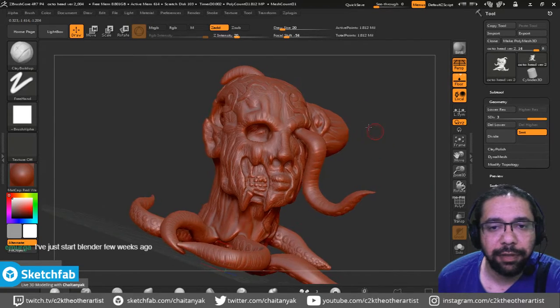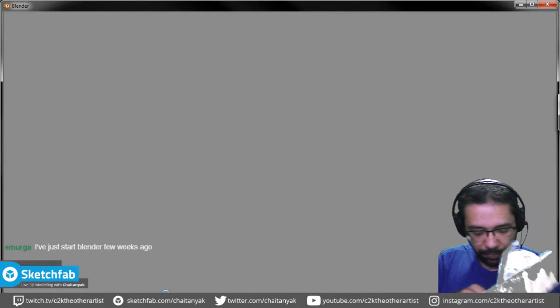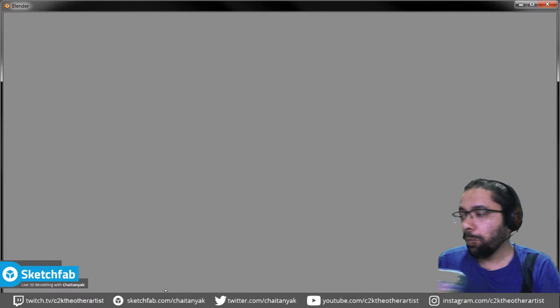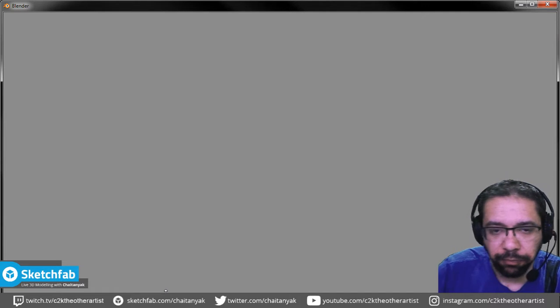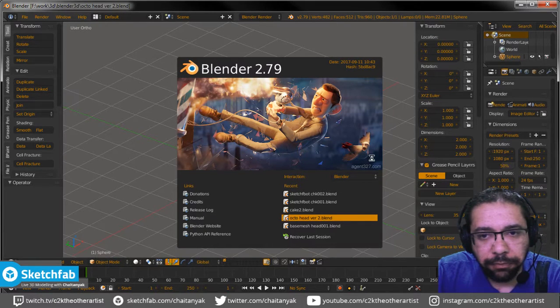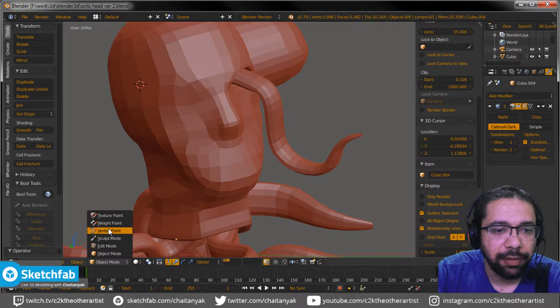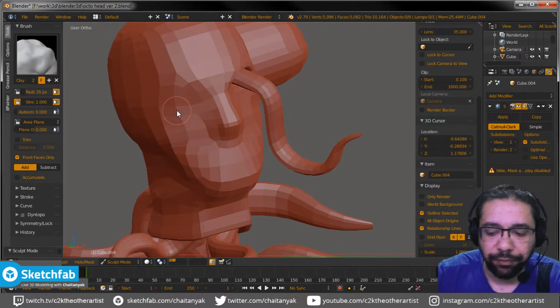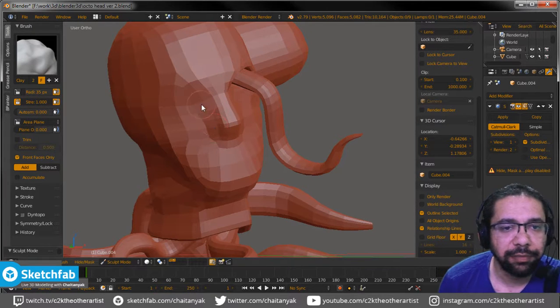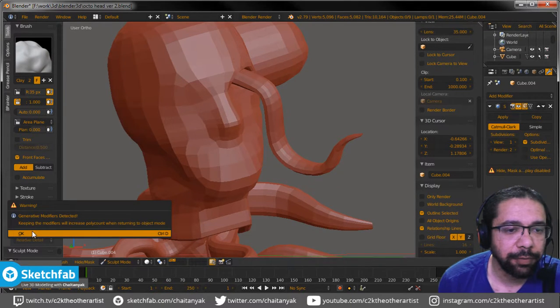Oh, okay. So the base mesh for this sculpt was made in Blender. I'll show it to you. And I actually do sculpt in Blender too. So this was the base mesh I started with. Now technically you can sculpt this in Blender itself, which I didn't do for this particular project because I felt like working in ZBrush. But the main difference between Blender and ZBrush is that Blender has this option called Dyna Topo.